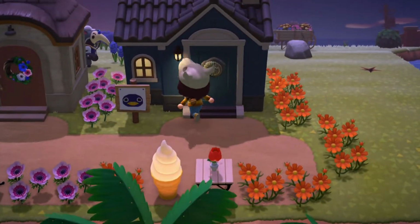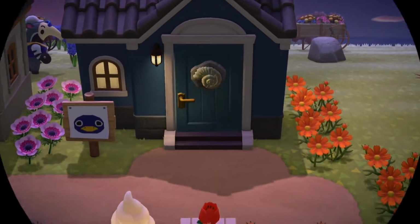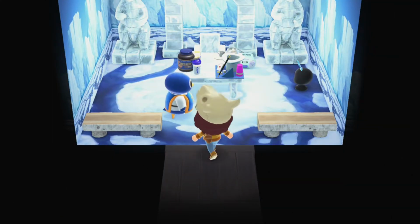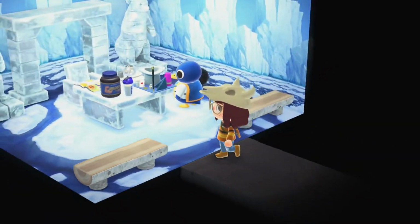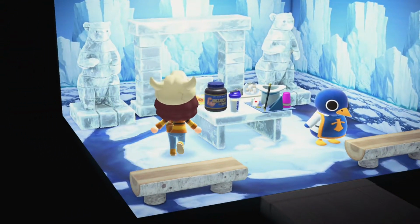Oh, Roald is home. Okay, good. I have to give him a new door plate. I think Roald has one of my favorite houses aesthetically. I love how the floor crunches when you move across it.